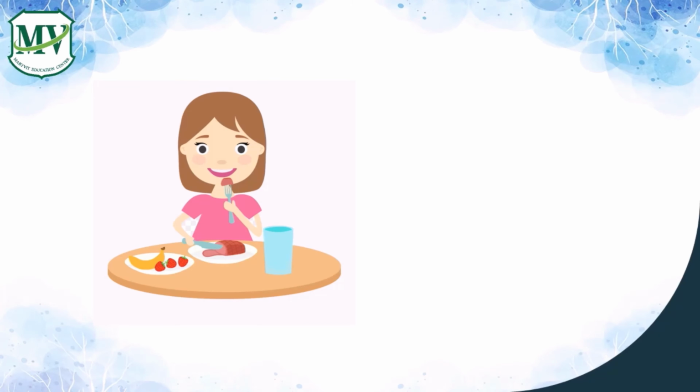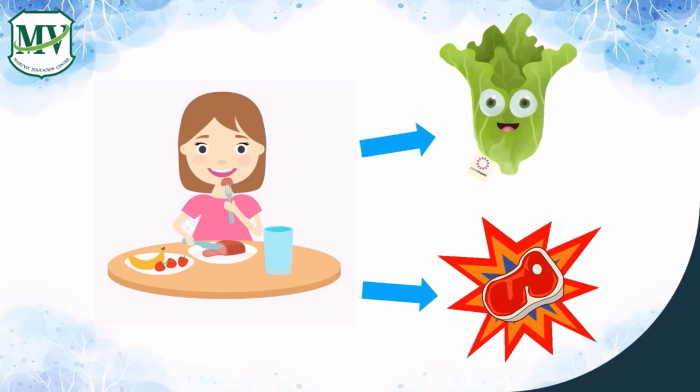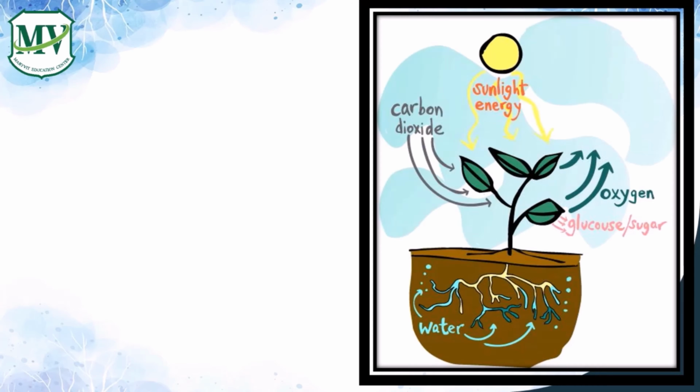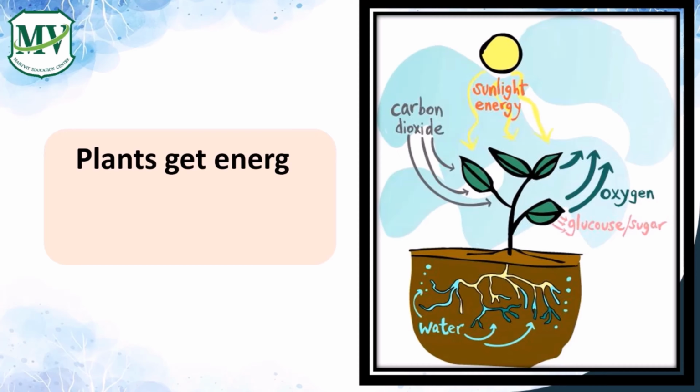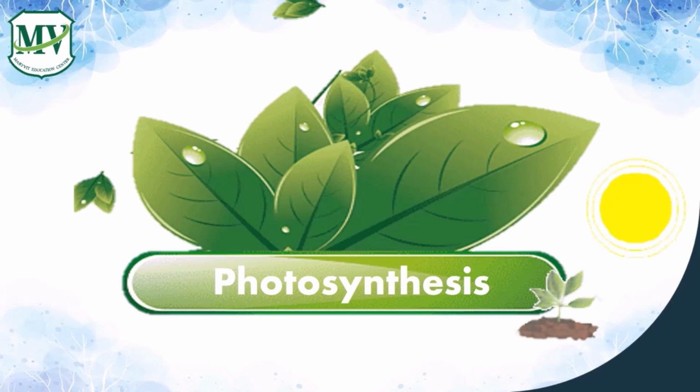As we know, we get our food from plants and animals. But how about the plants? How do plants eat? Well, plants get energy directly from the sun. They use the energy from the sunlight to make their own food. This food-making process is what we call photosynthesis.